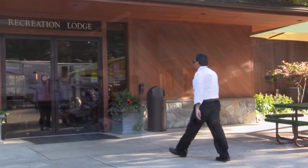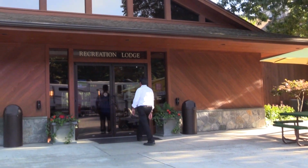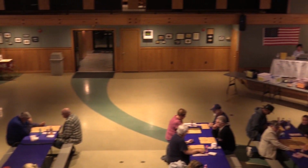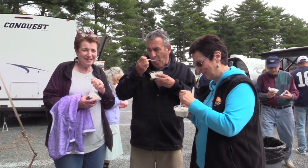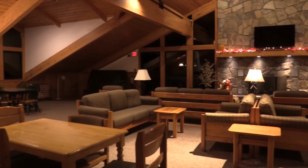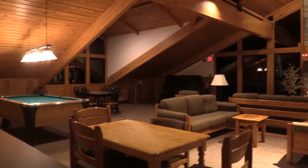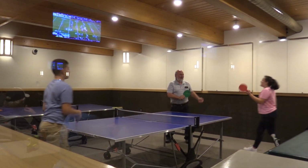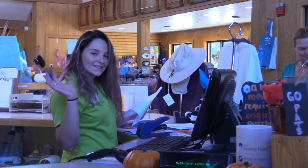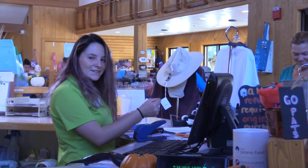That's our recreation lodge. That's where we have all our activities. It's the main hub of the park. So we'll have an ice cream social like we'll have later on this afternoon. We'll have dances, anything that would go on inside where we can gather a group of people, that's where we go. We have the adult loft if you want to get away from your kids and enjoy some adult time, and the kids loft is on the opposite side. We have got the best team members. Topped 140 this season, but we really do value guest service.